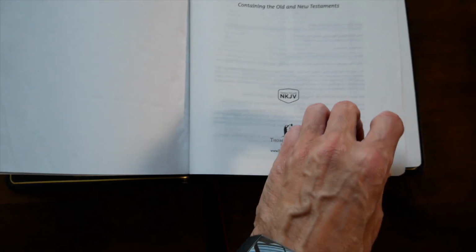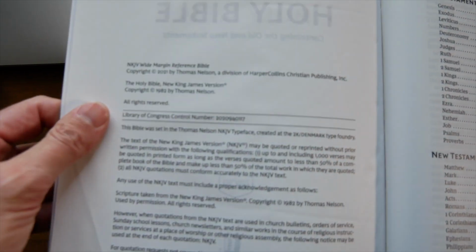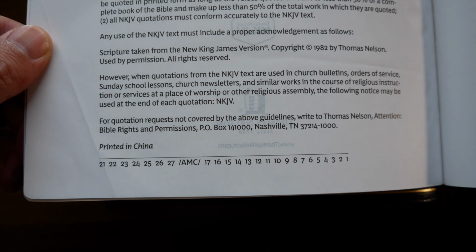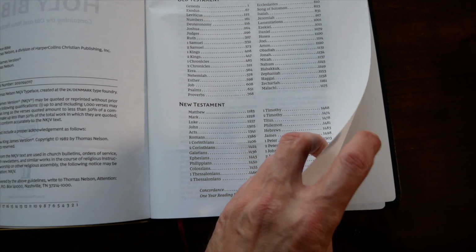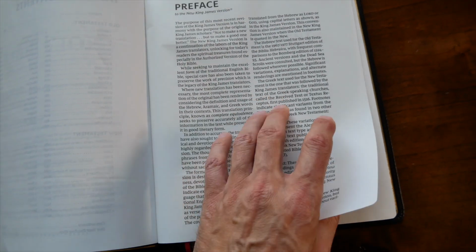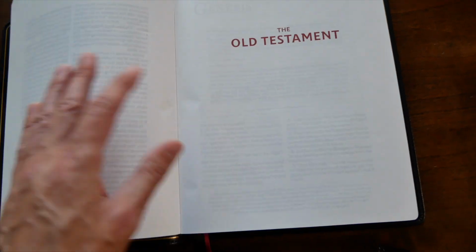So you have here, again, the Holy Bible containing the Old and New Testaments, Thomas Nelson, and the information page. So 2021, here we go. And of course, it is printed in China, like all the Premier Collection Bibles. Table of contents. Preface. Now, this is an abbreviated preface, okay? There's a long preface, and that is not in this Bible, just the abbreviated one.